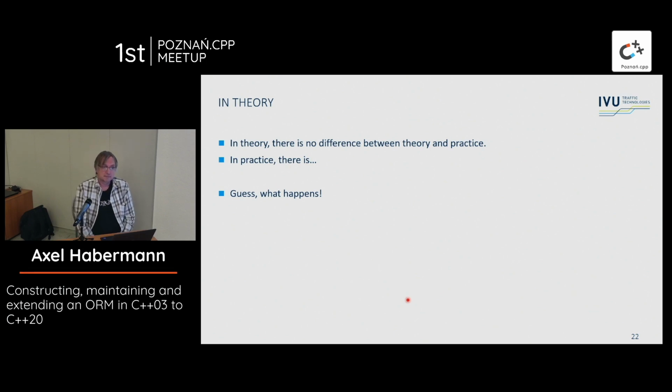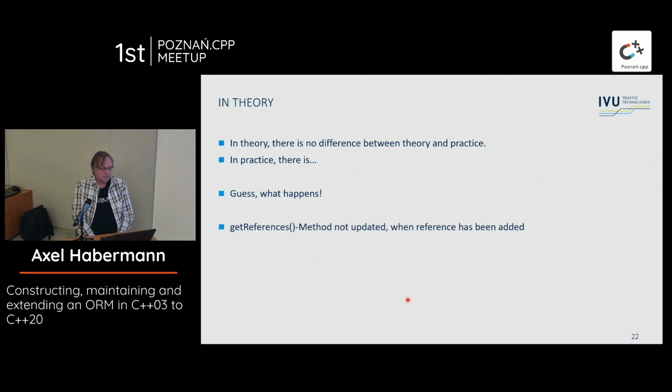Guess what happens? The getReferences method is not updated when a reference has been added. Standard error. I have a reference. I can use the reference. Everything works. But the state transitions, they break and boom. Oh, crash. Much later. What can be wrong? And it took us some time to debug.